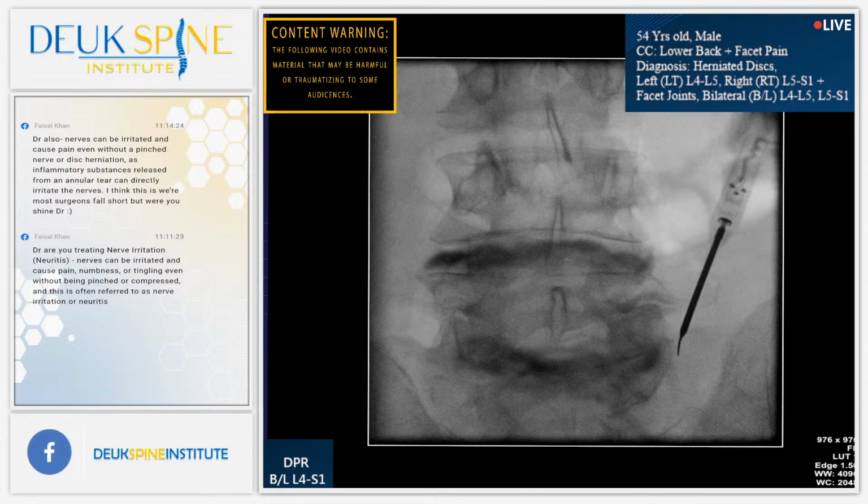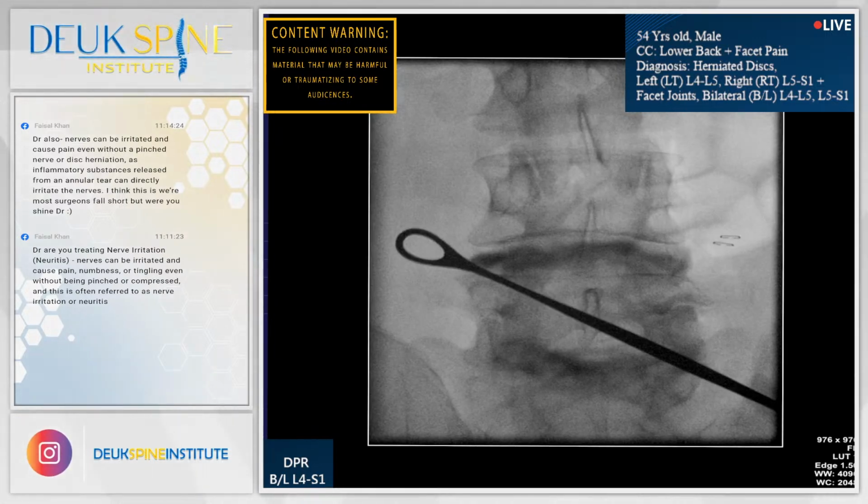We showed them already, right? Yes, we did. Showed them. Yes, 100%. All right, let's make an incision. We're going to go to the left side. Any questions?